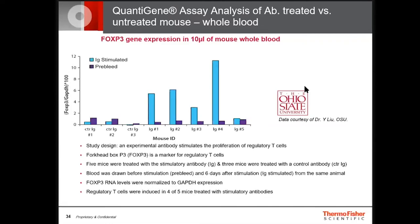The first three animals are comparing both before stimulation and after, and we're looking at FOXP3, and it hasn't changed very much. We look at the 5 mice that were given the stimulatory antibody, compared to pre-bleed, FOXP3 expression goes up quite a bit. One mouse did not show much of a reaction. But again, this is taken directly from bleeds, from whole mouse blood.